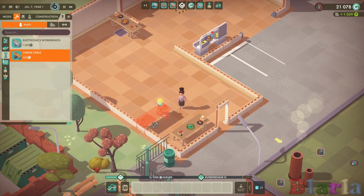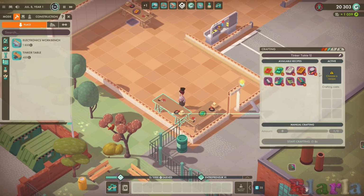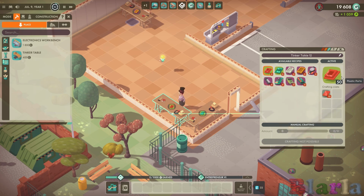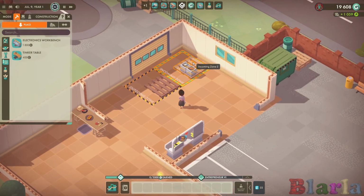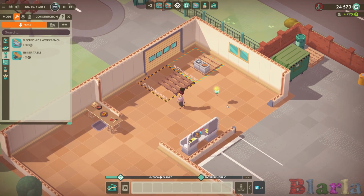We also need to produce, look, this electronics bench makes things faster. You can see that it makes small registry banks in 4 seconds and simple circuits in 4 seconds. So we can produce them faster, which may be something we look at, but it's so complex right now. So look at that, that will produce 50, so I think one of these tables is going to be enough for the time being as well. Here, so we've got plastics, and right, we need to add plastics over here. Okay, plastics, excellent.